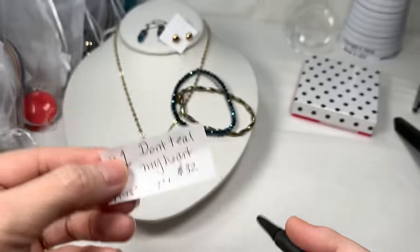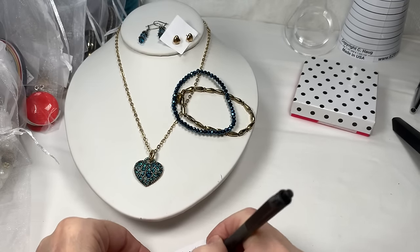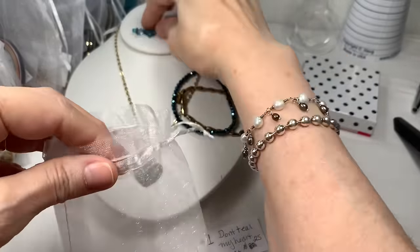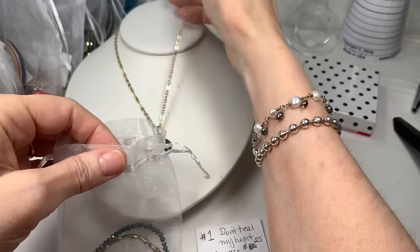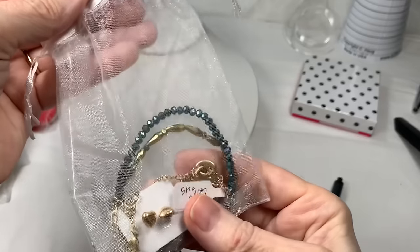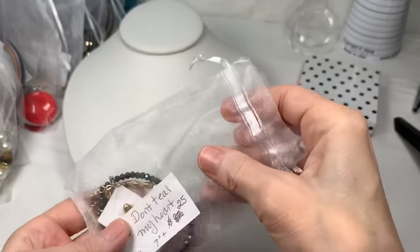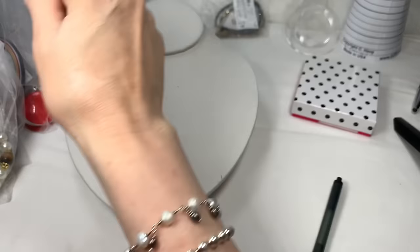And I had it at $32. And I'm going to take the price down to $25, okay? So bag number one, Don't Teal My Heart, is $25. You've got two pairs of earrings. They're both pierced this time. A couple of bracelets. And this beautiful teal color in the pilgrim necklace. The chain on that feels very quality. It's a nice, nice necklace. So 14 to 18 on the necklace, 7 inches is where the bracelets sit, but they are a stretch. So that's bag number one.